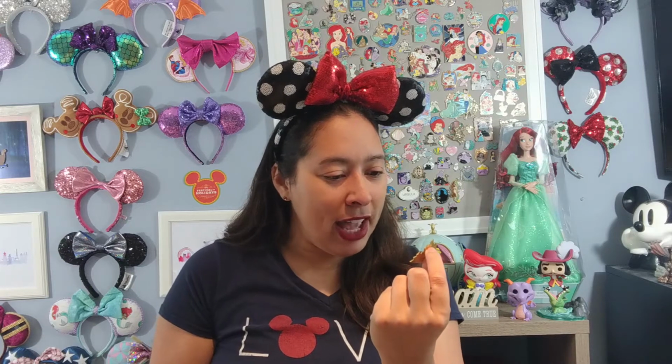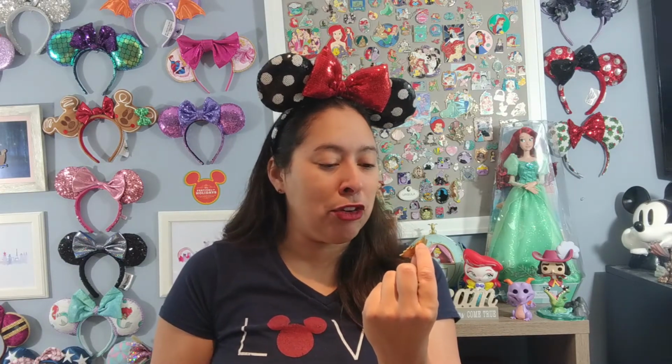Alright, our very last pin. Let's get in here. Okay, it is one that I haven't gotten yet. It's a shape. Oh, nice. It's Arendelle. I actually got an Arendelle castle. This would be great for my daughter's Frozen collection.